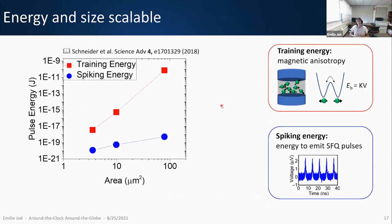Okay, so I told you earlier that hardware for AI at the device level has the potential for low energy computation. So let's look at the energy that we need for this device. Here we dissociate 2 types of energy. The training energy, which corresponds to the energy of the pulse that we need to modify the magnetic order, and which is directly related to the magnetic anisotropy of the clusters. We also have the spiking energy, which is the energy that we need to emit a single flux quantum pulse.